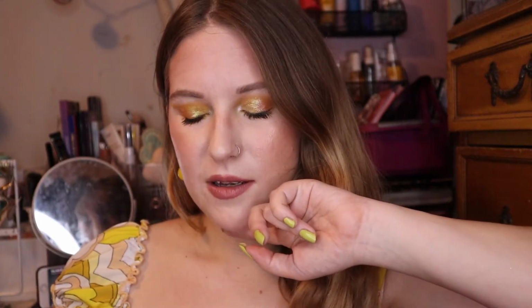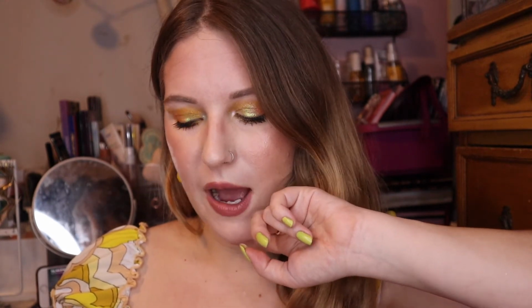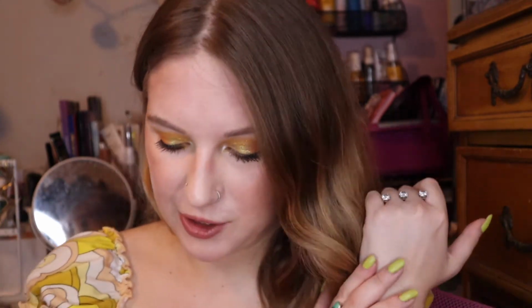Okay, so it's time to rank the shadows today. And I feel like this is going to be kind of difficult because there weren't that many standout shades, but there's a lot of shades that, if you have a hole in your collection, they could fill. But as always, my opinions on these are subject to change. These are just my second impressions, just for fun, and just to give ourselves an order for some hand swatches of these.